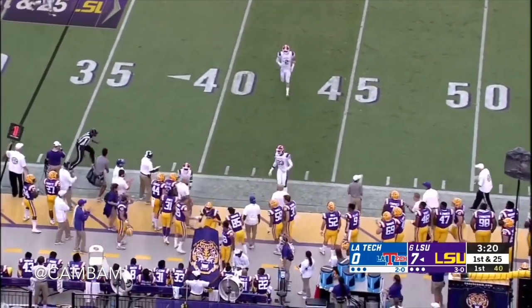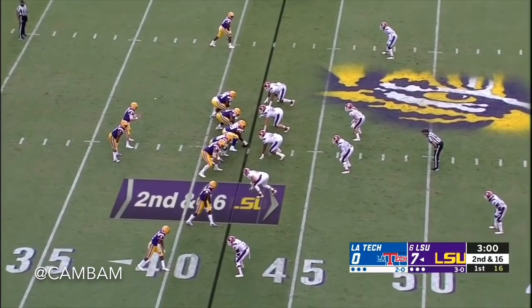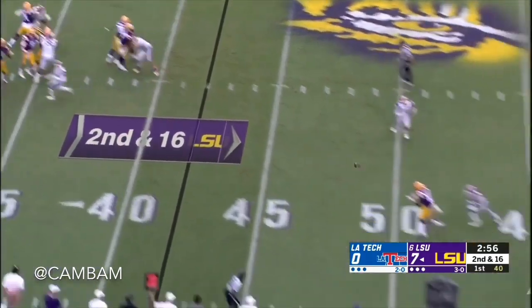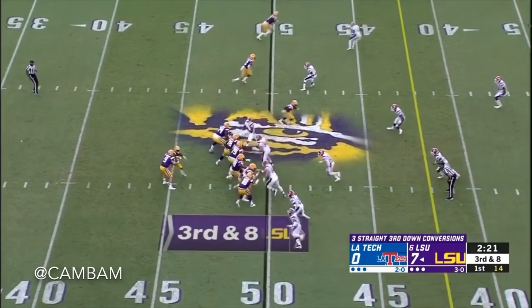Burrow with nice protection, throws to a tight window. Getting back to last week, Derek Dillon, the 71-yard touchdown catch, his only reception of the year. Four is the guy in the slot, number two, Justin Jefferson. He's been the go-to guy for Burrow.